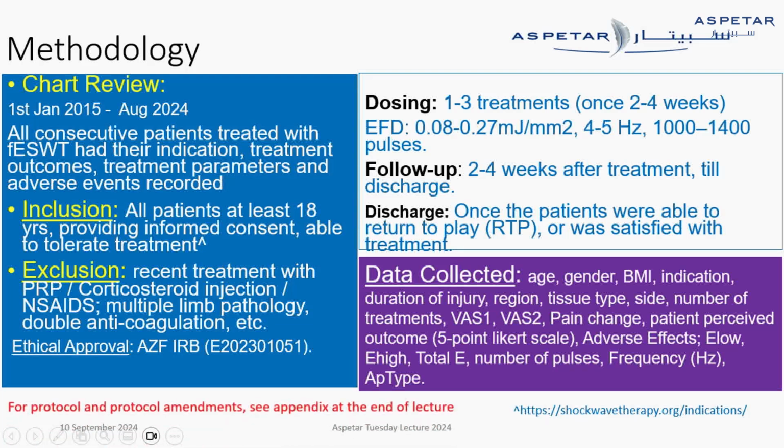And if you want to know more about the protocol, please ask me and I can provide you a copy. And over here, there is a link down here, which shows the ISMST, or the International Shockwave Medicine Society, approved guidelines for indications.